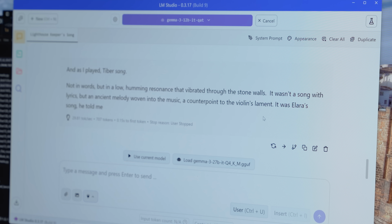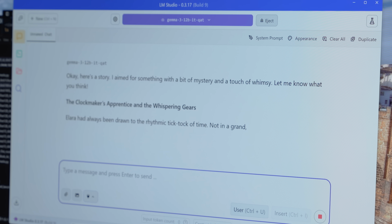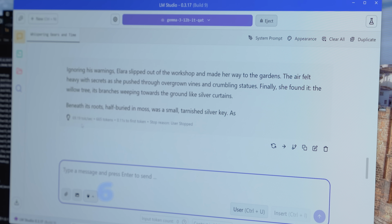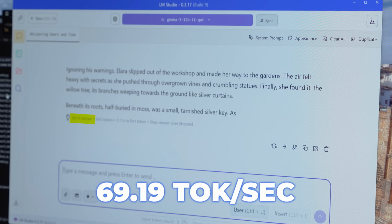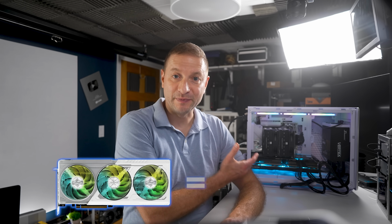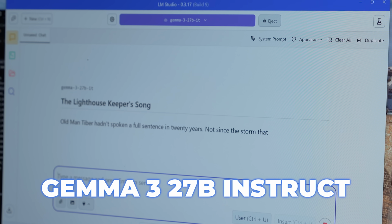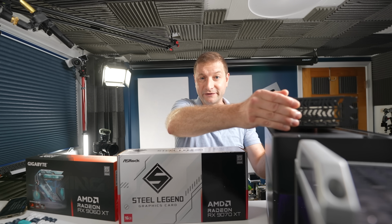There it is. We're gonna offload all 14 layers. Write a story, and there it goes. It's pretty fast. Boom. 69.19 tokens per second versus 72. We're close, folks. This card is about the same level of performance as an RTX 5080, but with more memory. It can run bigger models, like that Gemma 27B. Not bad, AMD. So that was a 7900.